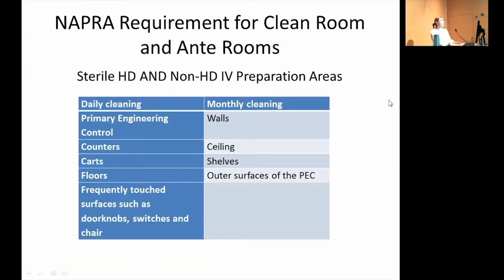Okay. So let's take a look at the NAPRA requirement for the clean room and the ante-rooms. So this is a bit of I printed out what I could find in NAPRA and put it in this chart. So for the sterile, hazardous, and non-hazardous IV preparation area, the NAPRA daily requirement for cleaning is that the primary engineering control needs to be cleaned. That's your hood. The counters in the IV room, the carts, the floors, and frequently touched surfaces such as doorknobs, switches, and chairs. Monthly, the walls, ceilings, shelves, and outer surfaces of the primary engineering control need to be cleaned.